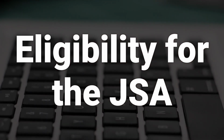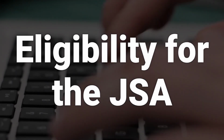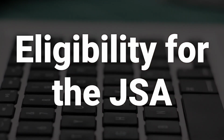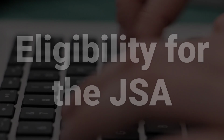The JSA recipient must sign on at Jobseeker Plus every 2 weeks, allowing the Jobseeker to assess whether sufficient efforts are being made to secure employment. Benefits may be stopped if the Jobseeker determines the claimant is not fulfilling their job-seeking obligations, is failing to attend interviews, or is turning down offers of employment or training.